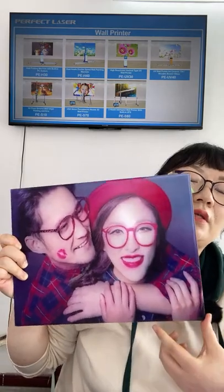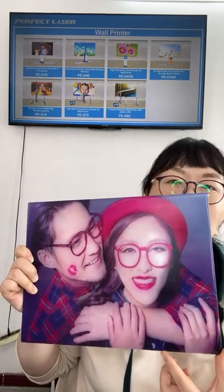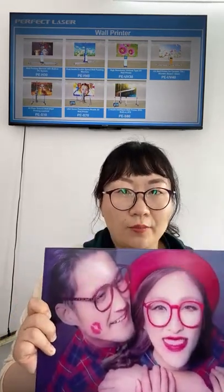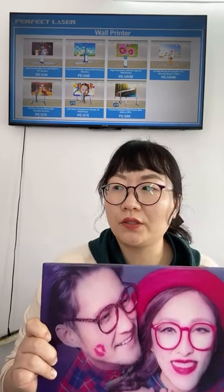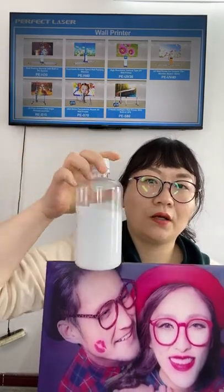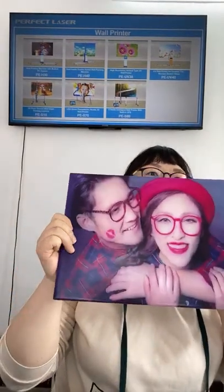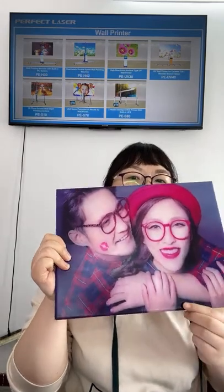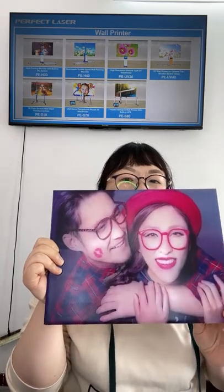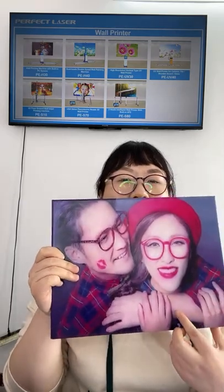For printing this kind of non-adsorbent material, before printing, the surface needs to be brushed or painted with treatment liquid. You can spray, paint or brush the treatment liquid on it. After it dries, you can print the image which you need on it.